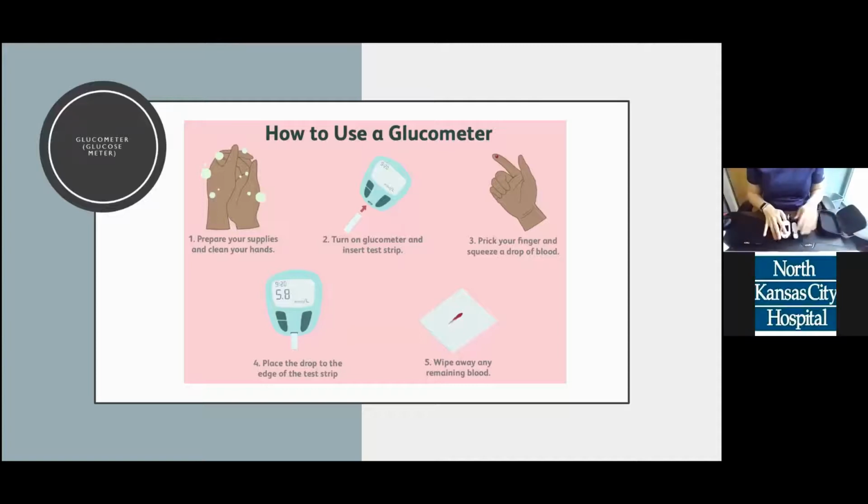Okay, so you see my meter here. Okay, it's probably a weird angle, but we'll kind of go with it. All right, so I've already washed my hands with soap and water. They are clean. And now I'm going to start by taking a test strip. It comes in this little canister, looks like a film canister. And I'm going to take out one test strip. Now you see this test strip is gold on one side and white on the other. It has a forked end and it has a flat end. Okay. And you see this tiny little gold strip on here? That is where I need to put my blood.